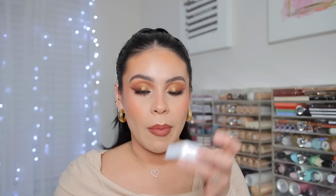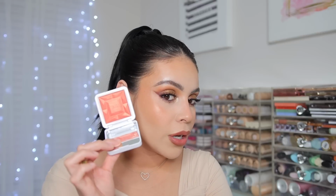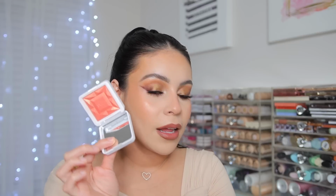I love this RMS blush. This is one of the best blushes I have used to date, like recently. This is up there with House Labs. I mean, it is stunning. The shade is perfection, and that glow and pigment is everything.